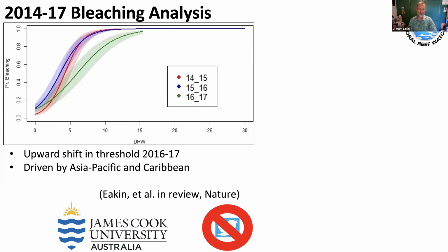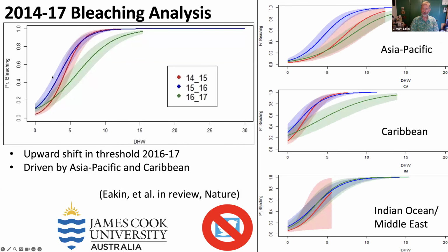As a part of this analysis, what we were able to see were major changes that happened. Looking across the globe, you could see different impacts of bleaching. Here you're looking at degree heating weeks across the x-axis and the probability of bleaching. You see the 2015-2016 had the sharpest curve. In 2014, there was not as much heat stress. 2016 was a bit lower than 2014 and 15. And these curves actually varied by location. When you looked at the Asia-Pacific region, the Caribbean region, and the Indian Ocean Middle East, you saw very different curves and what the impact was across those 3 years in those basins, in terms of how susceptible the corals were to bleaching at the same amount of heat stress.